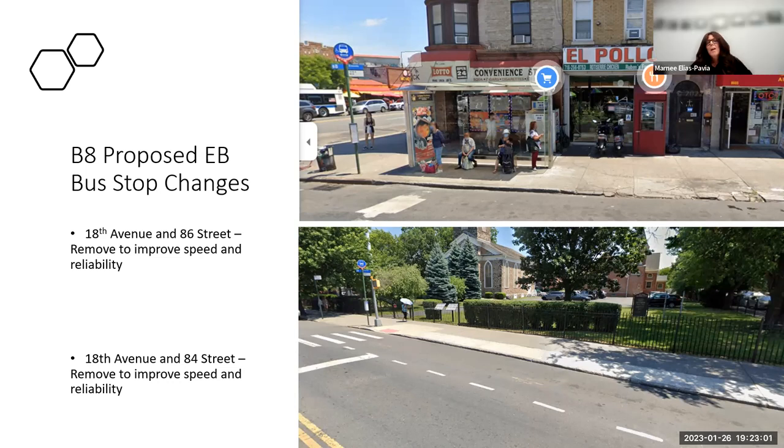Part of the challenge is that the MTA doesn't produce utilization numbers by bus stop for us to review and see how many people are actually using these stops. They only have it by line. It would have made our lives much easier to have those numbers, if they even have them. I'm not sure they do.